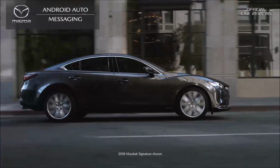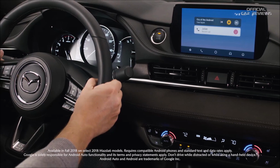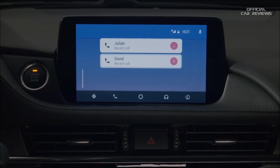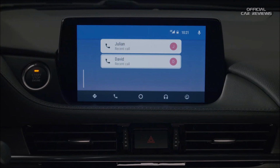Stay focused, connected, and entertained with the perfect companion, Android Auto, in your new Mazda. And with Android Auto, you can send and receive text messages while you're in your car. To text, use the Google Assistant to help you through the process. The command is text, followed by a person in your contacts that you want to send a message to.